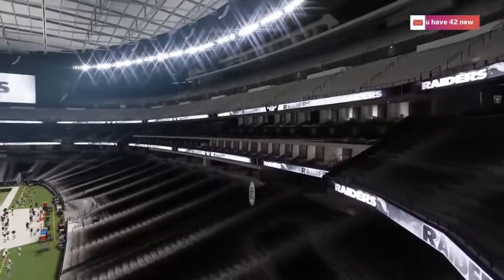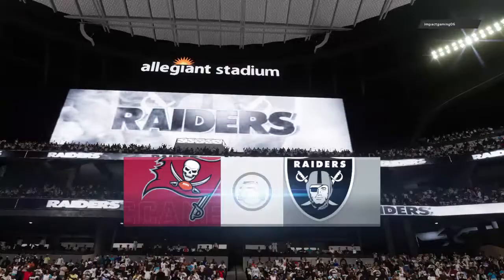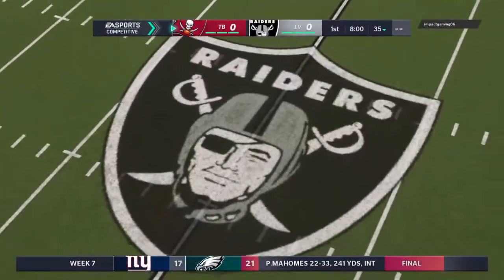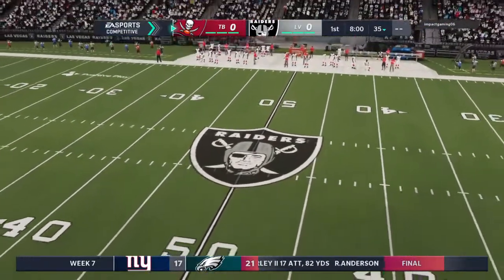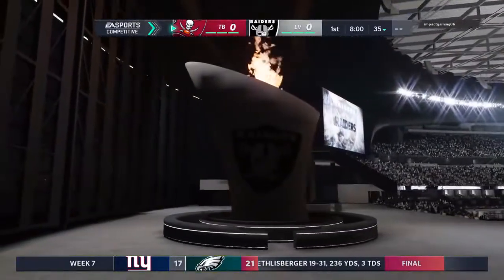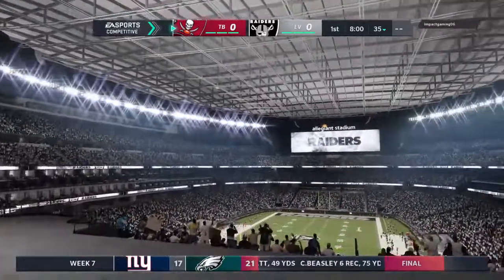NFL football has come to Southern Nevada as we are in the menacing new Allegiant Stadium here in Las Vegas. The scene a few moments ago, here it is. It's unlike any other in sport as both teams made their way out of the tunnel. These folks are fired up as their guys are ready to do battle between the Tampa Bay Buccaneers and the Las Vegas Raiders.